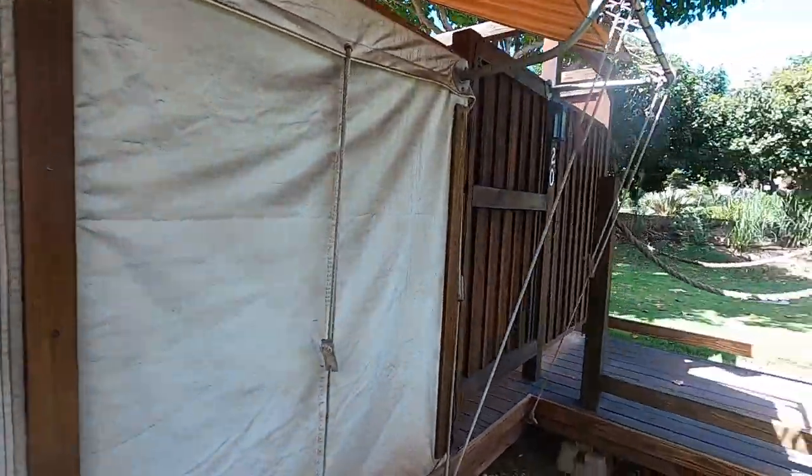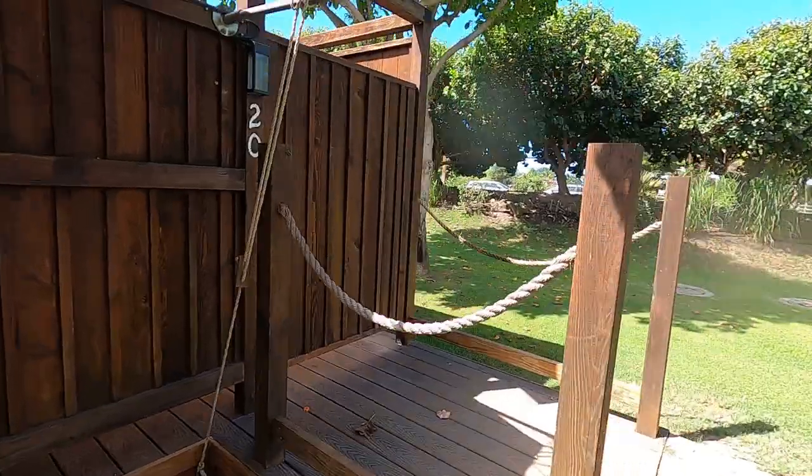It was kind of cool. You have four little twin beds, and open air screen on the windows, which you can open the flap there.